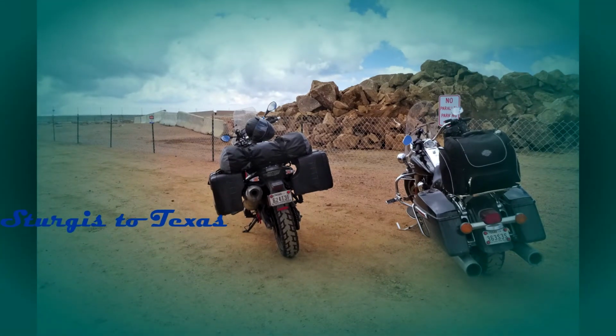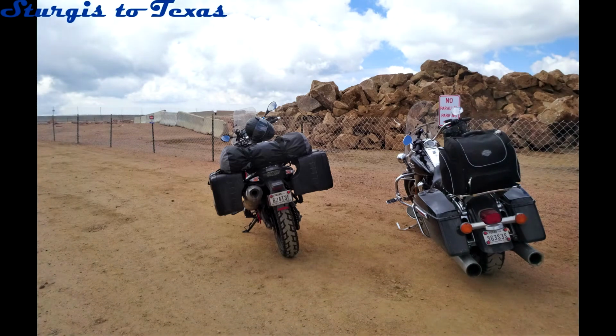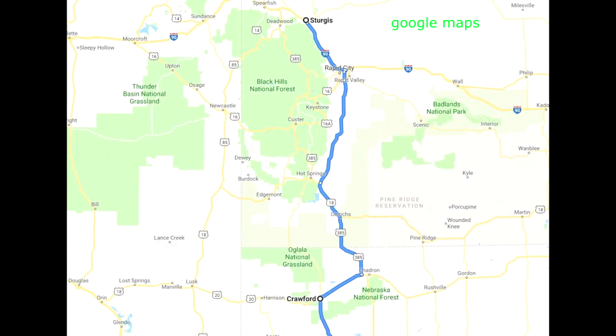Taking the scenic route to Texas from Sturgis. This is not the most direct route, and it did take us a couple of days. Starting off from Sturgis, South Dakota to Denver, Colorado.